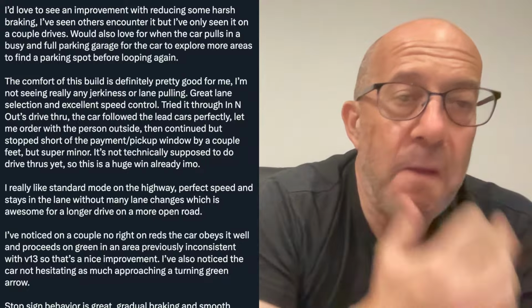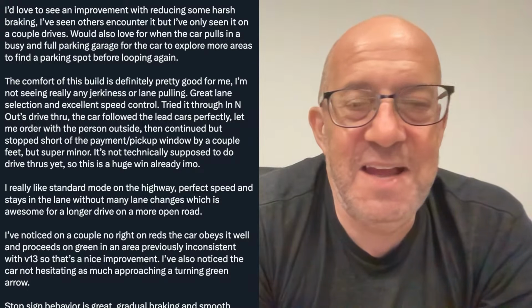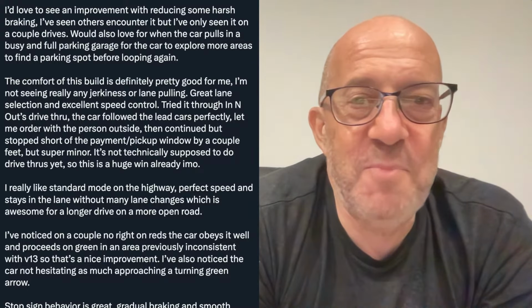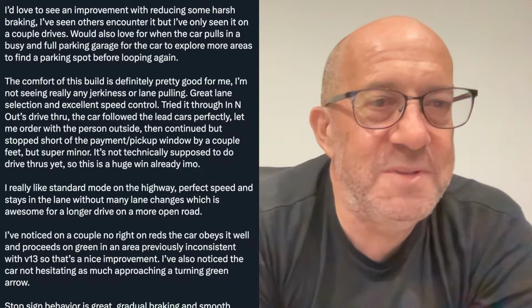Interesting. I can relate to that. I park in a lot of crowded parking lots. In Thailand, the places I park, parking lots can be, it's like, I really want to go over there. The car might not do that.